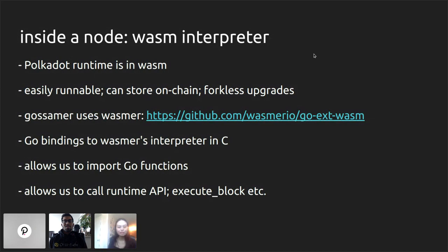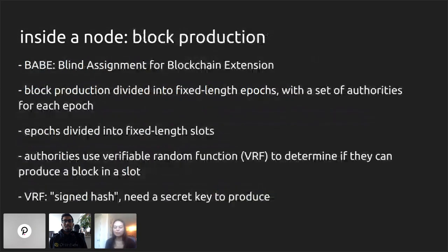And then block production. Like I mentioned earlier, there is Babe for block production and also Grandpa for finality. The idea with that is these are two separate functions of consensus. Normally when you think of consensus, they're smushed together, but it's actually preferred to separate them out into different protocols.